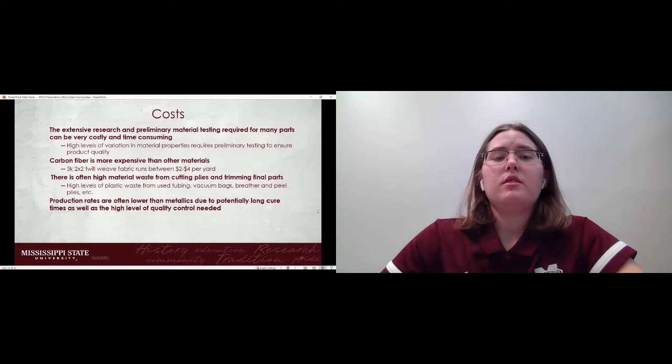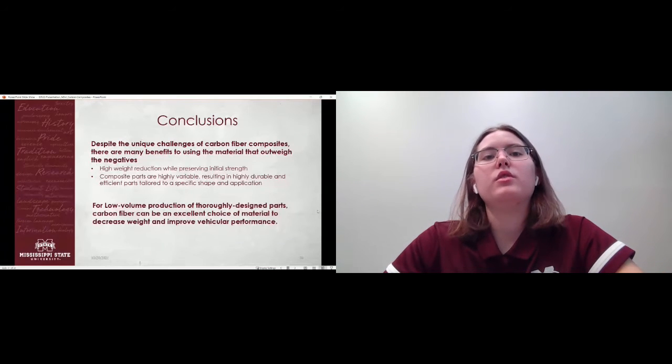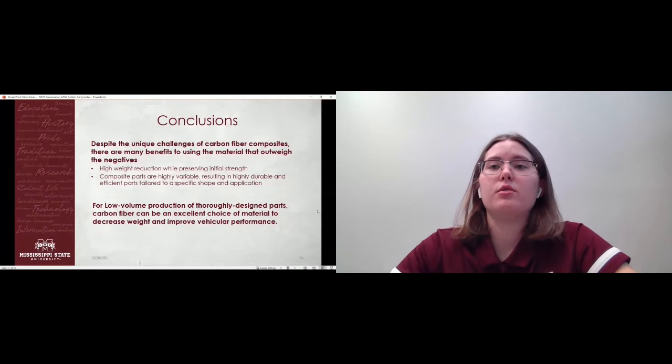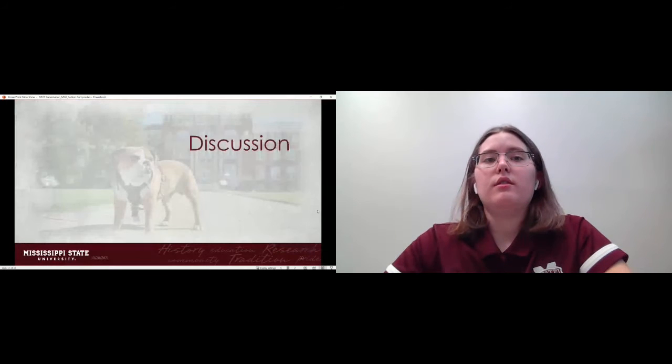So in comparison to metallics and steel and aluminum parts, for low volume production of a thoroughly designed and engineered part, carbon fiber can be an excellent choice of material to decrease weight and overall improve vehicular performance. So that would be the end of the presentation.